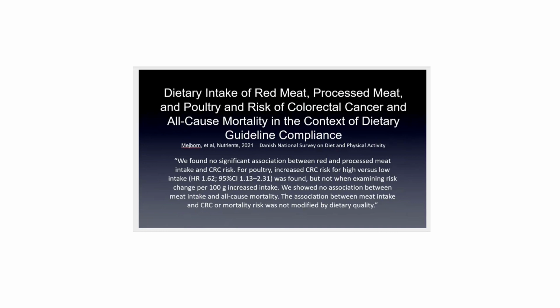And what they found was there was no significant association between red and processed meat intake and colorectal cancer risk. For poultry, they saw an increased colorectal risk for high versus low intake, but not when examining the risk in a 100-gram increased intake. So my thing is that it probably is not related, because in theory, it should be a continuous kind of relationship: the more you eat, the worse things are if it's truly related.